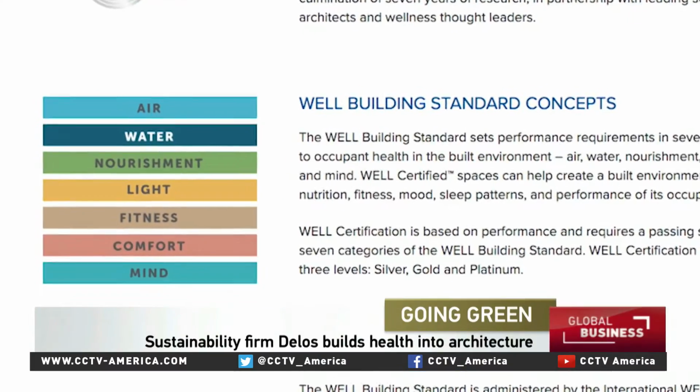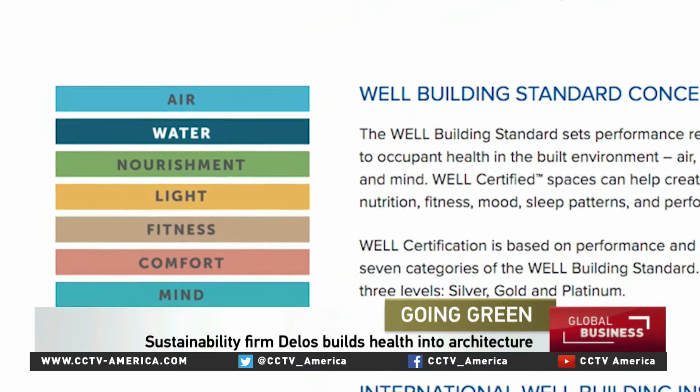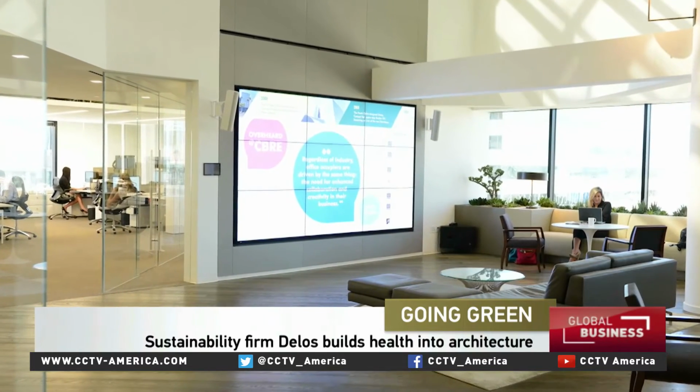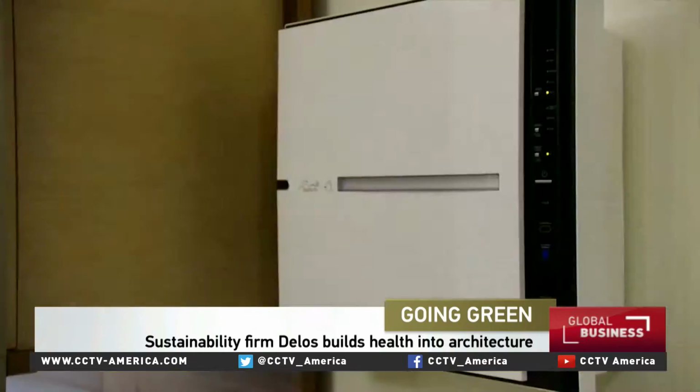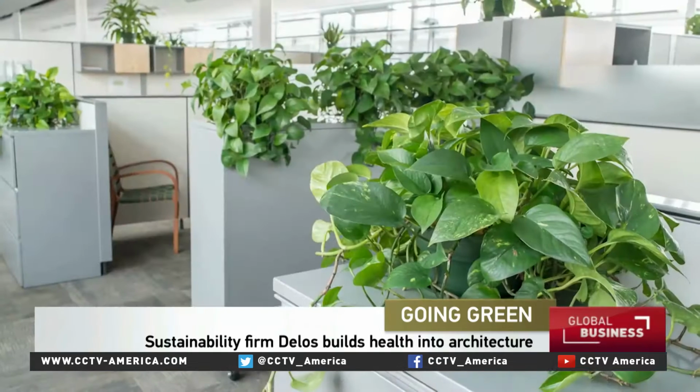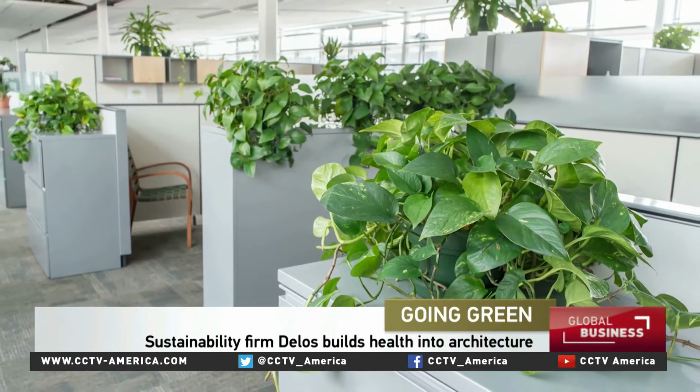The Well Building Standard has 7 categorical elements: air, light, water, nourishment, fitness, comfort, and mind. About half of the program is operational in nature. The other half is architectural or structural in nature. Things like air purification, water purification, circadian appropriate lighting, biophilic elements, which is bringing natural elements indoors. So when you look at that in a holistic manner, you can begin to understand that the environment that we spend 90% of our time in, indoors, really can be conducive to better health outcomes.